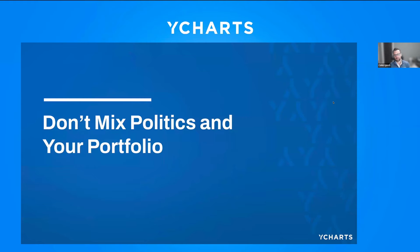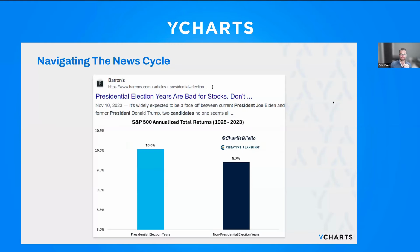Indeed. Well, speaking about politics, it's an election year. Every time it's an election year, and I think this is our third one since I've been doing these types of things at YCharts, everybody wants to talk about how risk is elevated. It's a dangerous time to be in the markets. Historically, that's not true, right? It doesn't stop anyone from saying it. Unfortunately, you see headlines like, it's going to be different this time.